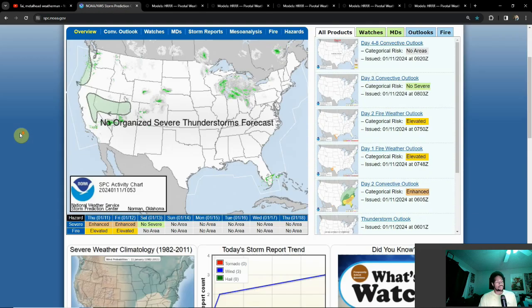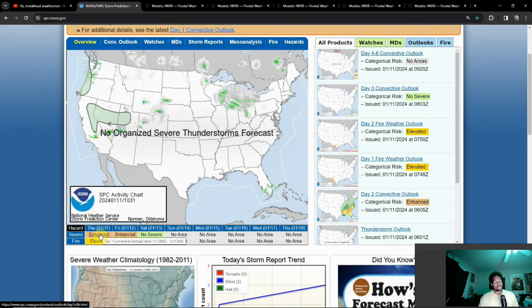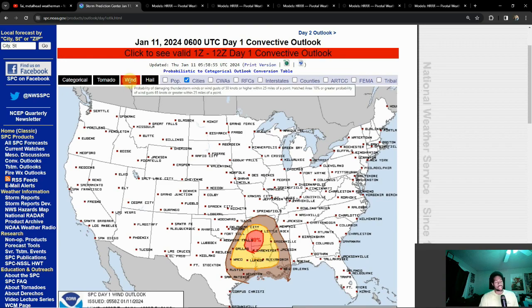The first thing to make note of, day one enhanced risk now. I did see a little something with the setup last night, mainly towards this point right here. And it looks like I was pretty close to accurate as far as what the SPC is seeing. I guess we're seeing the same things, which is great. Another thing to make note of with this update is not only is there an enhanced risk, but every hazard type, tornado, wind, and hail. Well, wind actually doesn't have a hatched risk here, but tornado and hail now have a 15% hatched risk area, which I find very intriguing. The wind threat, however, has not yet. I do think that's going to evolve down the line, though.